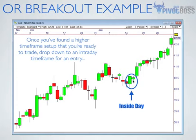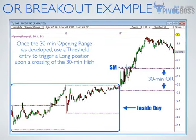What I want to do is drop down into an intraday time frame in order to trigger that entry. So when I drop down into an intraday time frame, here's the inside day that we just looked at. This is the outside day, and then this is the inside day inside that range. Well, when the market opens the following day, it builds out that opening 30-minute range. Once the 30-minute range is fully developed, you place a stop market order to buy just beyond the high of that range. And once price gets up there, it triggers that entry, we're long. Now we're in a swing trade, but we did it on an intraday entry. That is the basic approach to entering this style of trade.